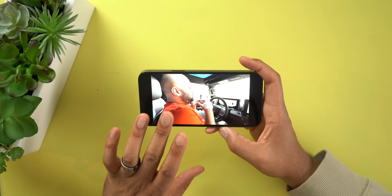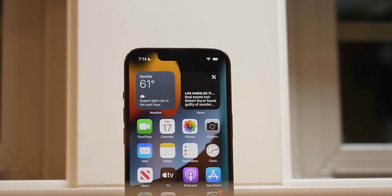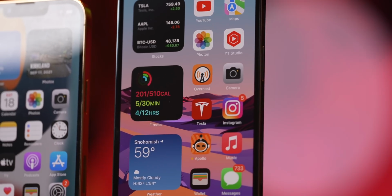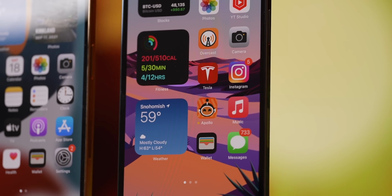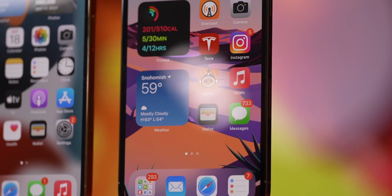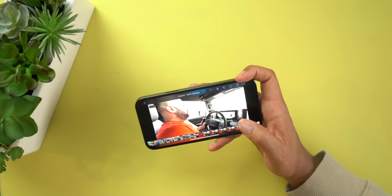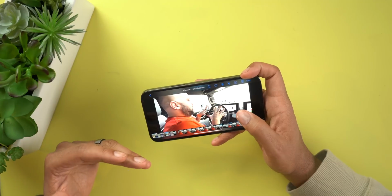HDR looks really great on it. You probably can't see it on the camera right now, but HDR looks really good on this display. The colors are nice, they're accurate, and I don't have many problems with it. It does get very bright outside, which makes it very easy to use in any condition, but the only thing I don't like about the screen is that it doesn't get dim enough at night. Let's say I'm laying in bed and I wanna do some text messages. I think the minimum brightness is still too bright, and that's just kind of a pet peeve of mine.